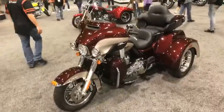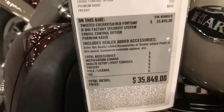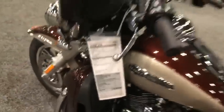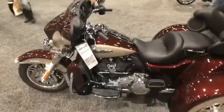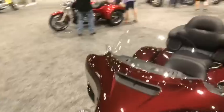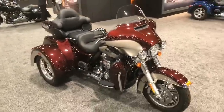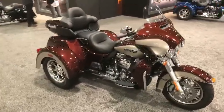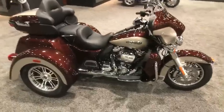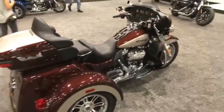Here's another trike color. So this is Twisted Cherry and Silver Fortune. I'll get back to the Softails again, guys. If you're just joining me right now, I'll do another loop and show you guys the Softails. You're welcome, Brian. This is a nice color.